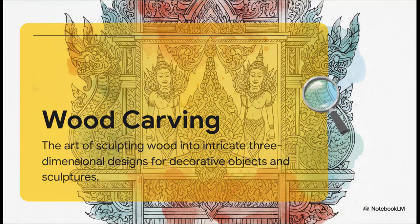Then, of course, there's wood carving. This is the craft that brings all that warmth and intricacy to the temple's inside. The structure, the furniture. You've got these incredibly skilled artists transforming wood into, well, everything, from the main structural supports to these really delicate decorative sculptures.